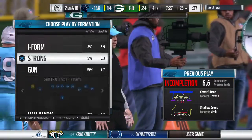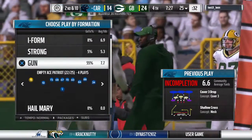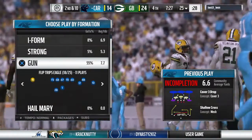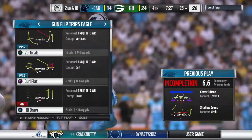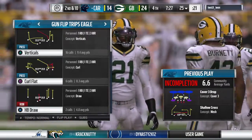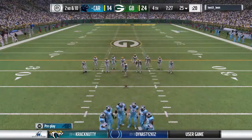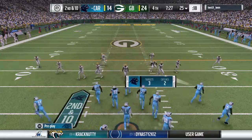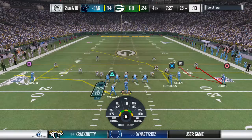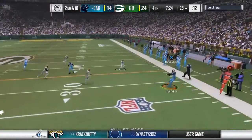Marshall, the intended receiver, and now it's 2nd down. Looked like they had an opportunity for a big play across the middle, but he didn't have the concentration or the focus necessary and dropped it before he could haul it in. Second down now after the incompletion. Marshall, the lone receiver on the left side. 2nd and 10. Newton again.